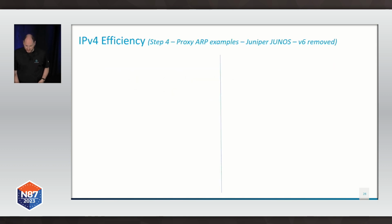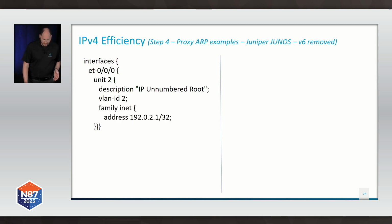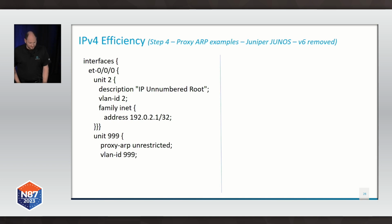So when we do this in a Juniper config, I've removed the V6 config so that it's actually readable on the screen. Like I said, this Juniper works well with the unnumbered, so you have to have somewhere that you're putting that IP address that you're going to borrow on another interface. In this particular environment, usually you put that on a loopback. We were unwilling to mess with the loopback because this was an active router. And when you change addresses on loopbacks, they tend to go offline. So we just created a dummy VLAN that has no customers in it. And we put a /32 IP on there just so there's an IP address on the router as if it was a loopback. And then here, the magic command is proxy ARP unrestricted.